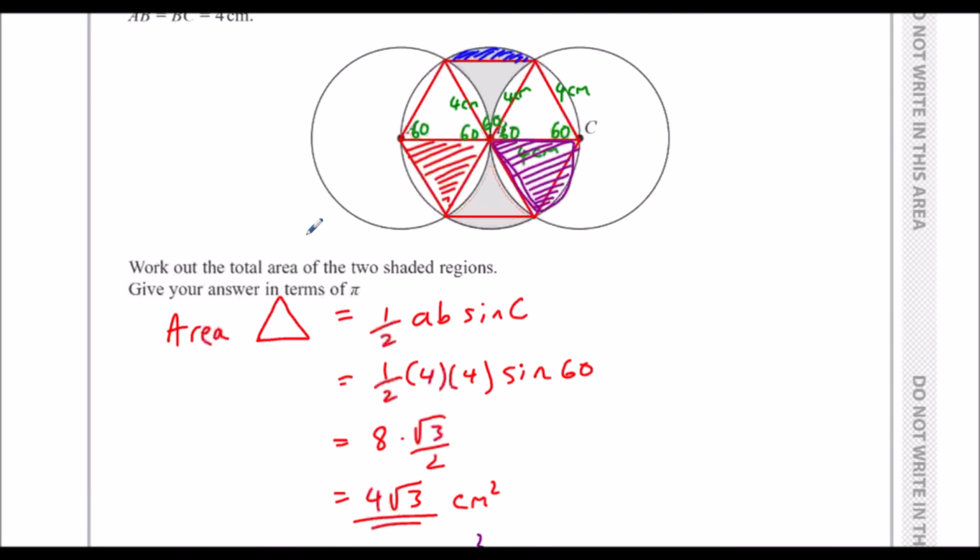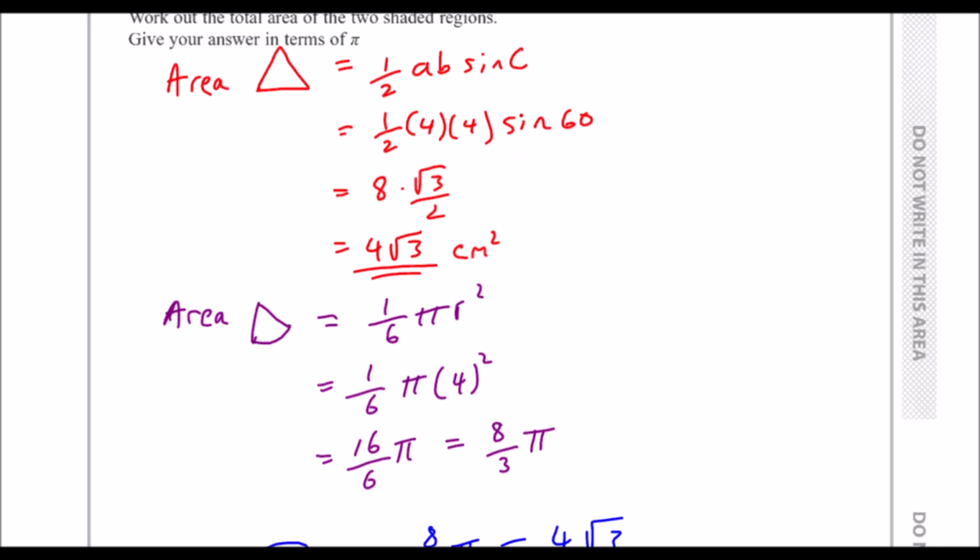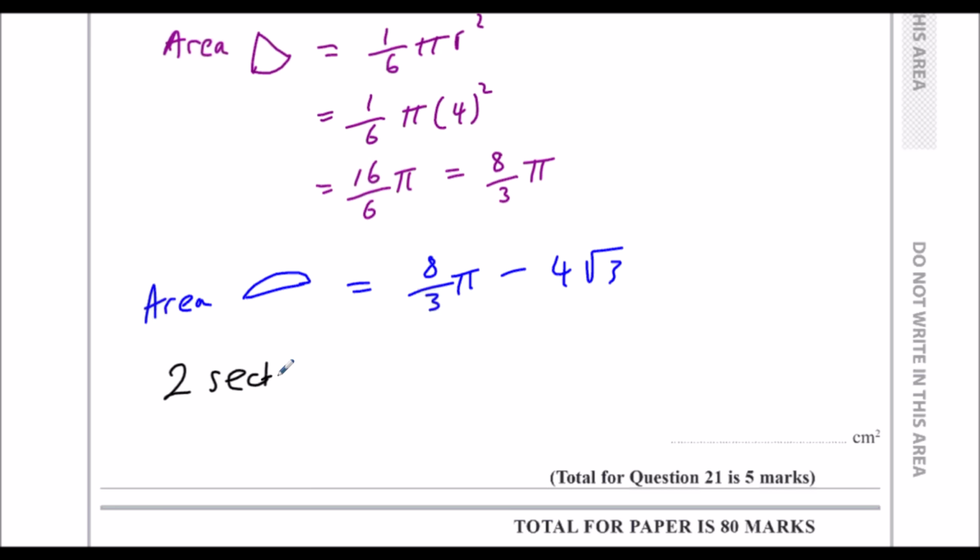So now we've got everything we need. There's loads of ways now of working out the two shaded areas. If we look at this sector here, we could have a sector take away two segments. So for both of them, we've got two sectors take away four segments, take away the white bits. So two sectors minus four segments.